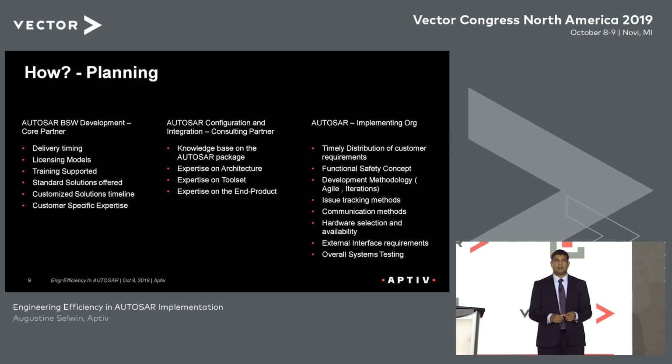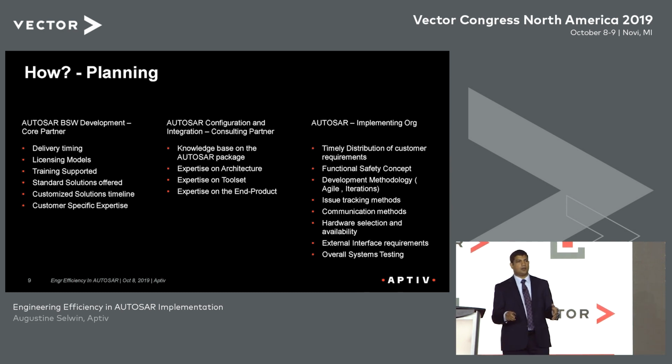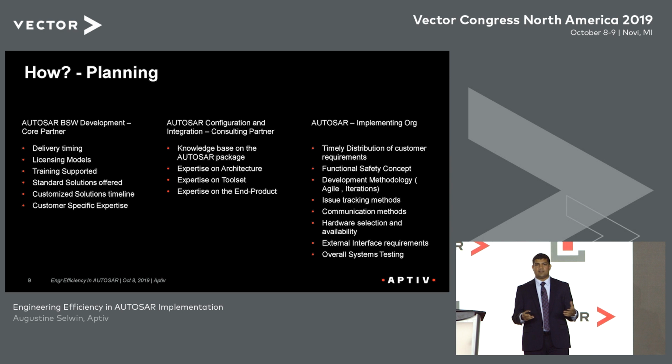If you choose a hardware that is not available for the next 2 years, there is no point starting to implement AutoSAR early. So you have to understand what your hardware availability is and when you can have your microcontroller abstraction layer, the MCALs, available for the hardware as well. And it is important to understand your ECU or the product that you're making is not the only one in the car. There are other components as well. So it is important to understand the requirements for interfaces even before you plan to implement AutoSAR. And what does the overall system testing look like? What is the end goal in providing an output that's traceable back to your requirements? So you have to plan for your end-to-end testing on the product that you're planning to develop with AutoSAR.